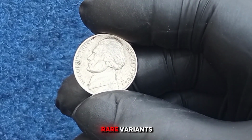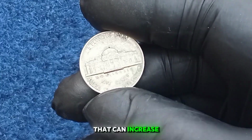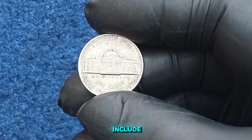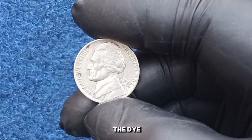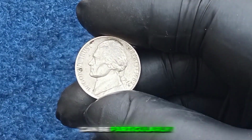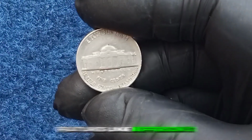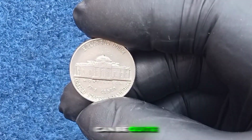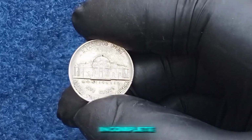Mint errors and rare variants. Some collectors seek out specific mint errors that can increase a coin's value. Potential errors for the 1982 nickel include double die errors. These occur when a coin is struck twice by the die, resulting in a double image. The doubled image can be particularly noticeable in the inscriptions or the design features, like Jefferson's portrait. Off-center strikes. Coins that are struck off-center during minting can be quite rare and valuable. The design may appear misaligned or incomplete.